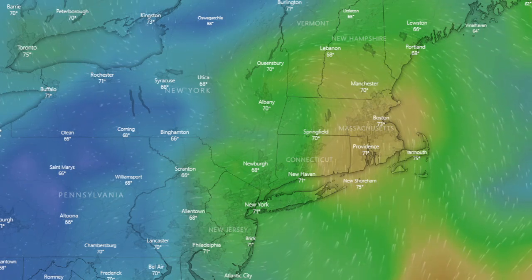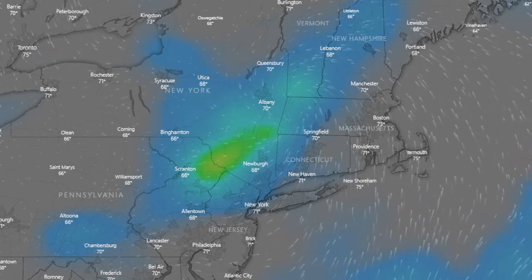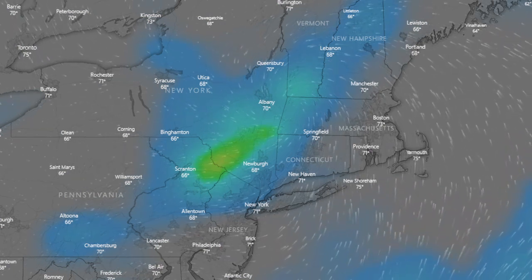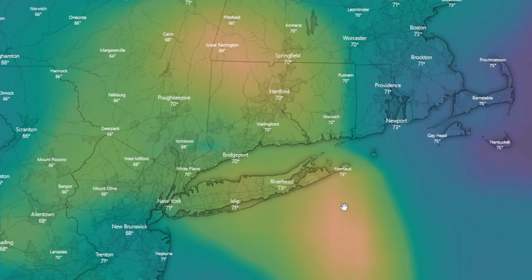So let's go to the rain now. And we can actually look at rain accumulation on this. We can do the rain accumulation map here, and this is the rain accumulation map that we have, at least. I could put this to the next 24 hours.